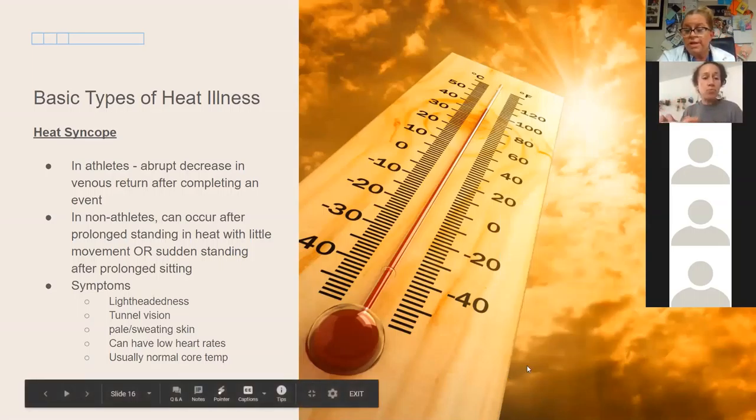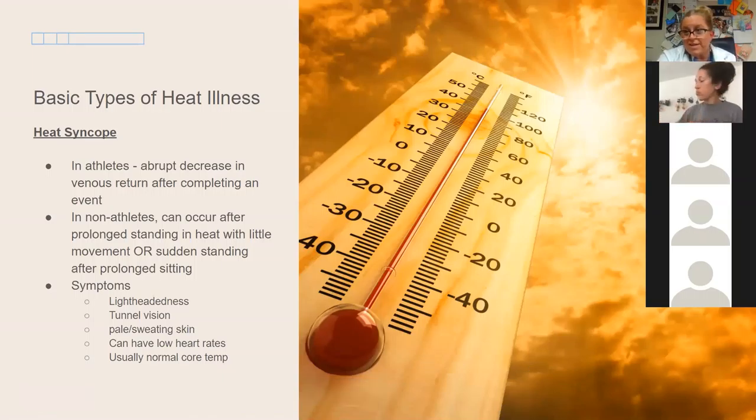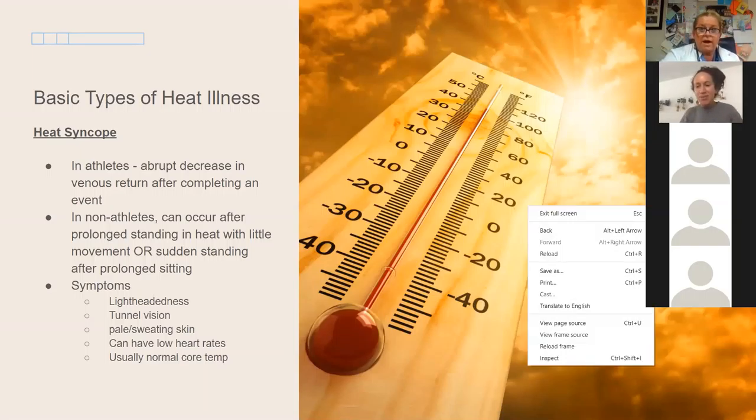But their core temp is usually normal. Now, a lot of times if you're at a sporting event or you're a spectator and you see something like this happen, you're not going to whip out your rectal thermometer, but you're going to be able to sort of identify if this person's having something significant or if it's milder.